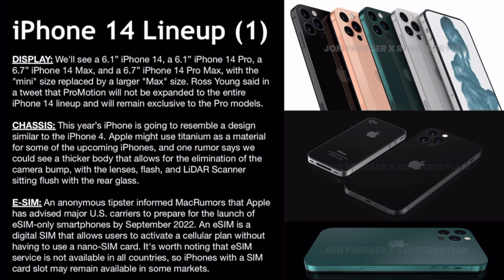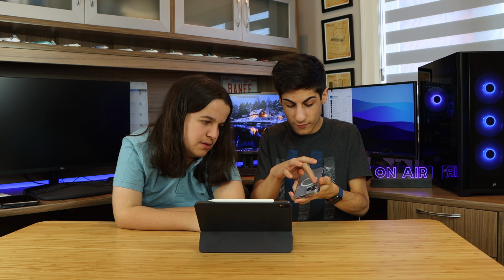Chassis. They're going to resemble the design back to the iPhone 4, as you can see here. So it's going to have a titanium chassis for the material. One rumor says we could see a thicker body that allows for the elimination of the camera bump. So there's a bump here. This is the camera bump. The lens sticks out. They're rumored to make the phone a little bit thicker and make this completely flush with the phone like the iPhone 4.